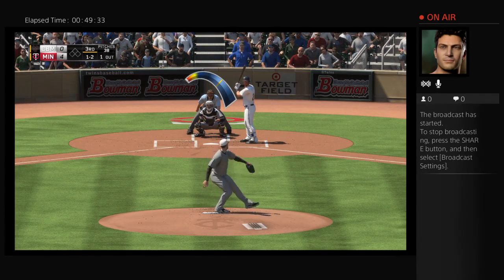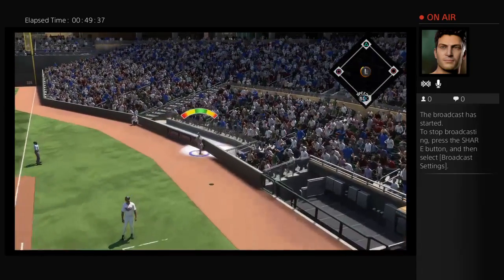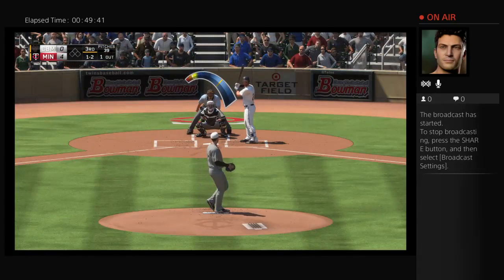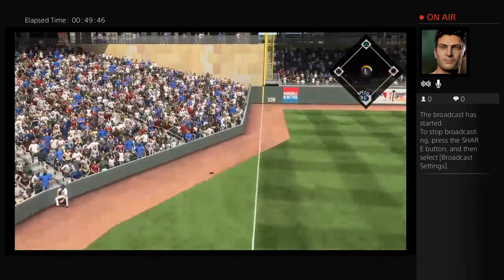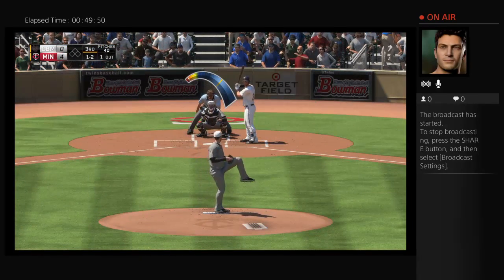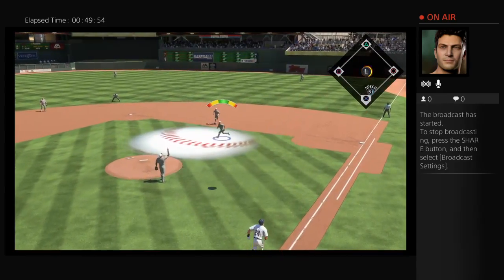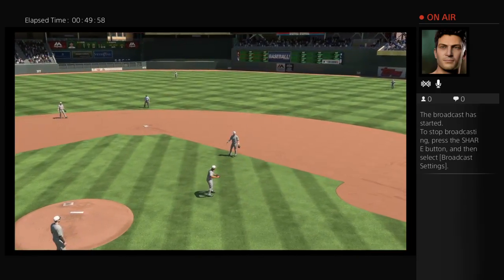It's 1-2. Now you can't look for a specific pitch. You just got to protect the plate. Noah in foul ground. 1 out, nobody on. Still 1-2 as he fouls it away. Popped high in the air. Noah is there for it. And that's the second out of the inning.